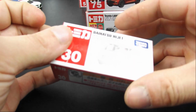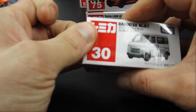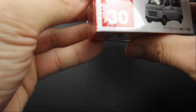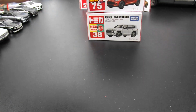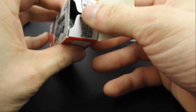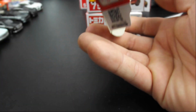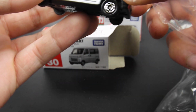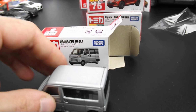So we have the Hijet. I'm going to open this first because it is a goofy size. So it'll be kind of fun to see if it's really big, even though it's supposed to be a K-van. Whoops, that was clumsy. Alright, this one's probably upright in the packaging. Let's see. And it is. It looks really big. He's packed in there. Oh wow, that's a big van. Ooh, the hatch opens. Cool.